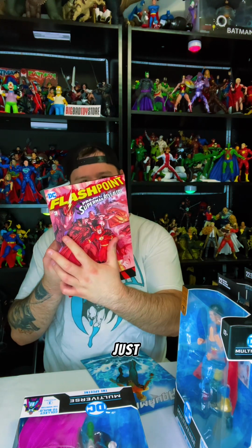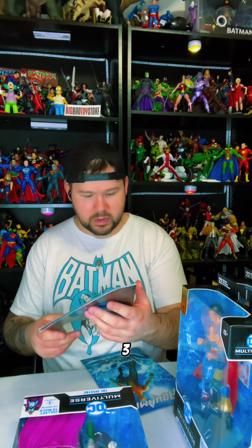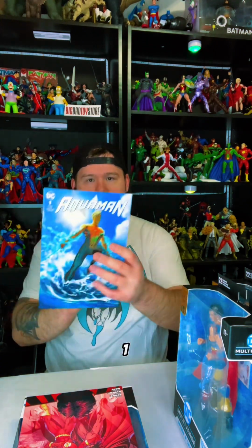Some random Flashpoint comics. I believe that these are just the... Yeah, this Flashpoint issue 3 of 5 is definitely its own story. Of course, it's part of the Flashpoint wave. But this Aquaman #1, I believe I already have this. And this is part of the Page Punchers Aquaman wave. So that's cool, nonetheless.